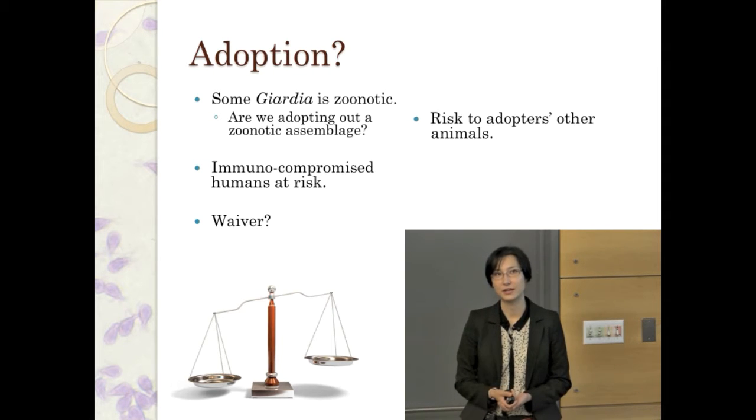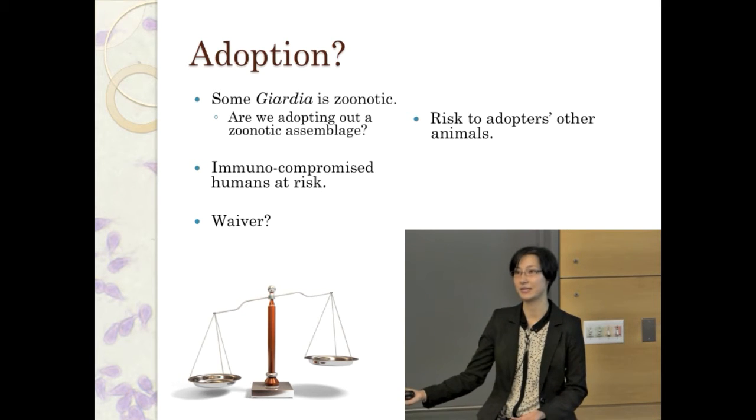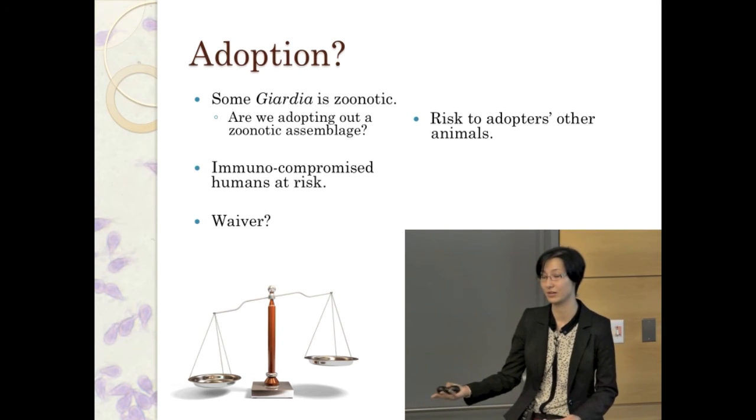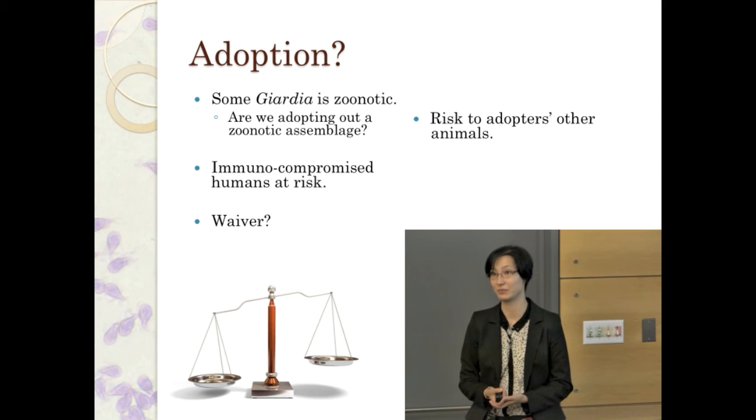And as another side, it also is important, if you're adopting out a cat with Giardia and you're adopting it out to the nice old lady who has 6 other cats, what does that mean to her whole household? You know, are there going to be repercussions down the road that you're going to feel quite bad about if she comes up with a bunch of sick cats?